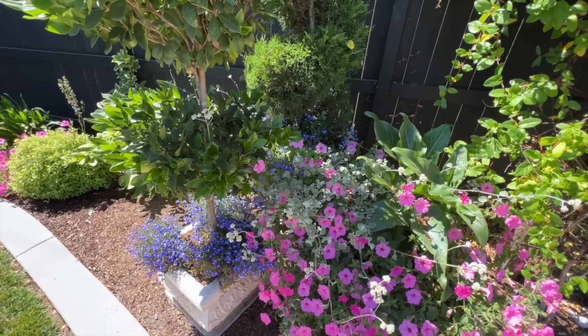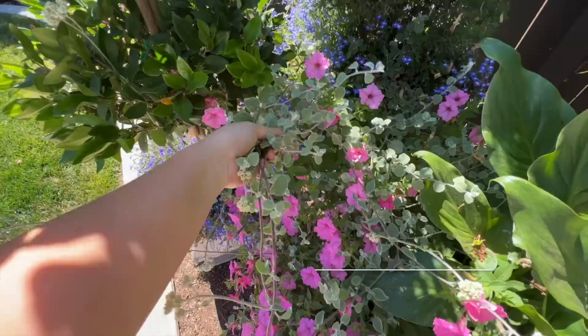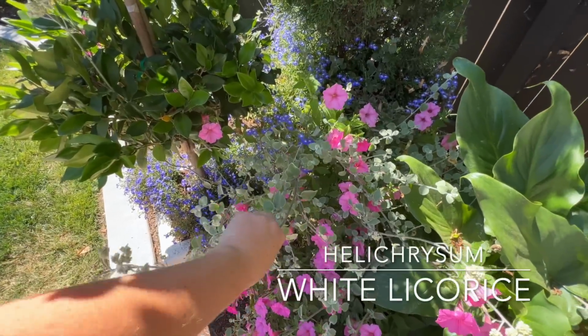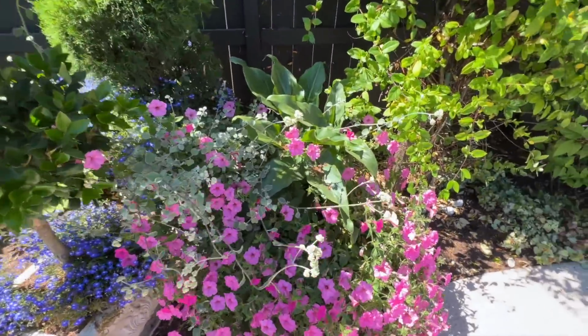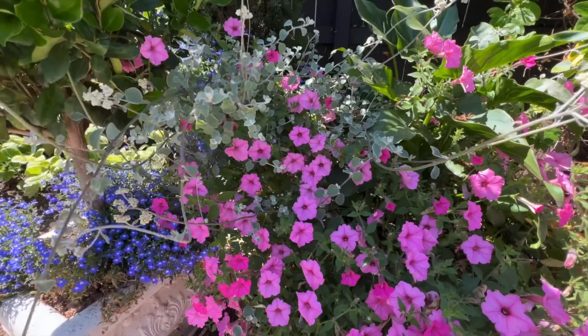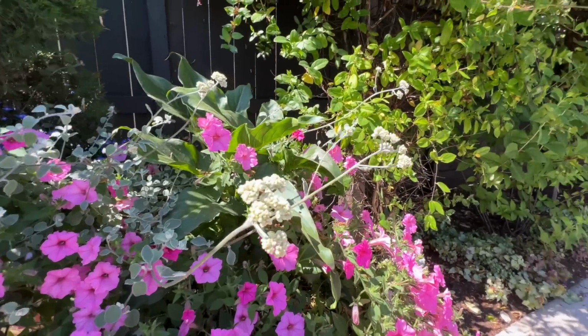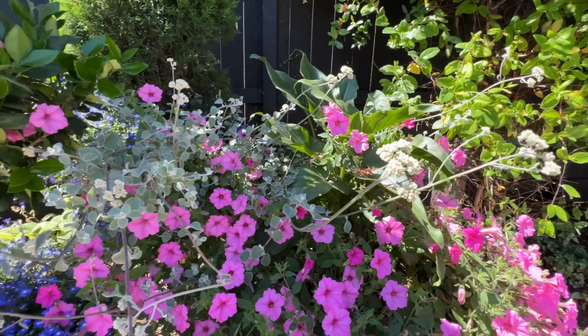The plant that I don't like, I already told you all a little bit about this last week, is this one. This is Helichrysum white licorice. It's just not my favorite plant. It's going crazy. It started to bloom. It's supposed to be a trailing plant, but it is definitely, look at this. It is definitely not a trailing plant for me.